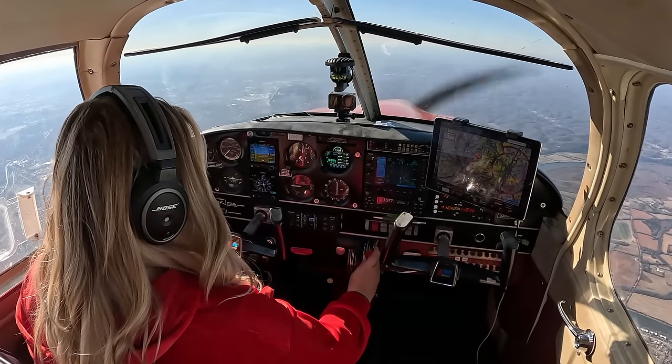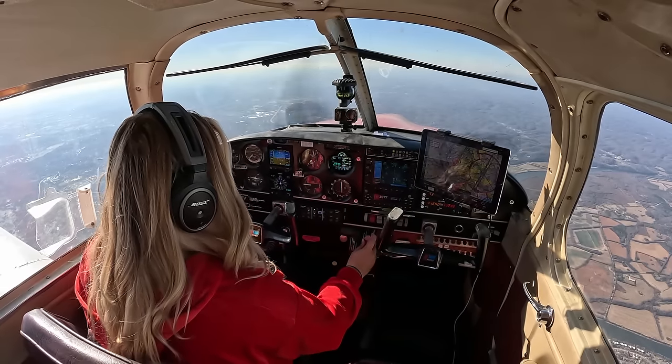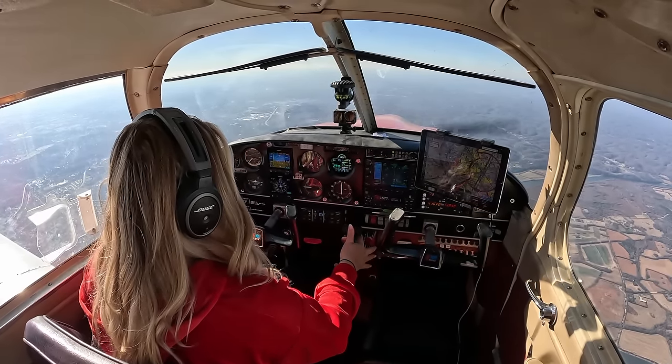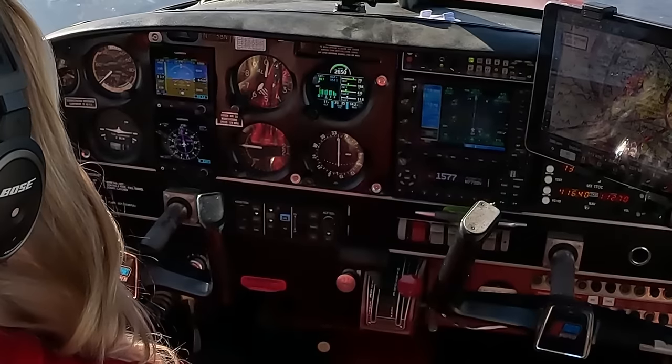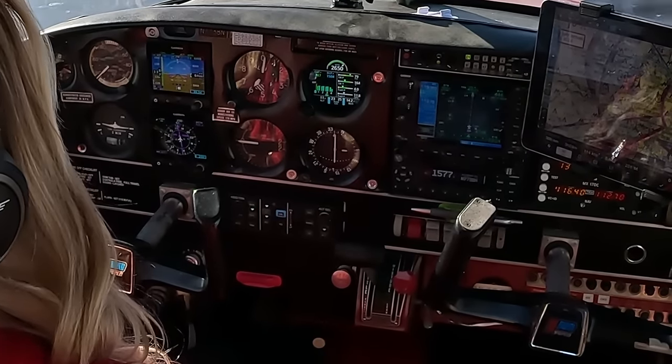And there's a little bit of engine roughness, so we'll go a little bit more rich there. And that puts us at about 11 gallons per hour burn rate. I'm cool with that. That works for me. And we'll bump up those RPMs to about 2650 so we can keep a pretty decent airspeed. And with that, that puts our indicated airspeed about 138 and our ground speed 131. So we do have a little bit of wind affecting us, but not too bad.